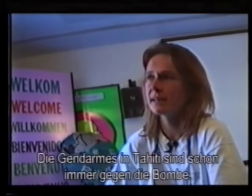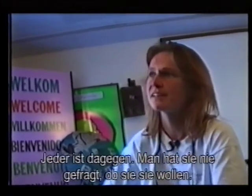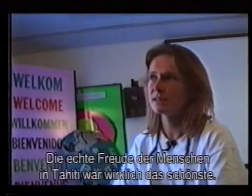Did you get an impression that all of these people were completely committed to the bomb, or not? Absolutely not. They're just doing their job. The French commando said, this is a holiday for us. It's just as well you came, otherwise we wouldn't have been sent over. It's great we're in Tahiti.